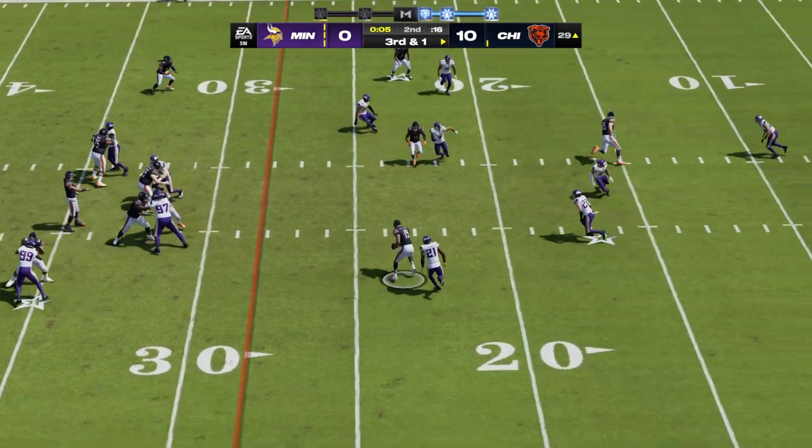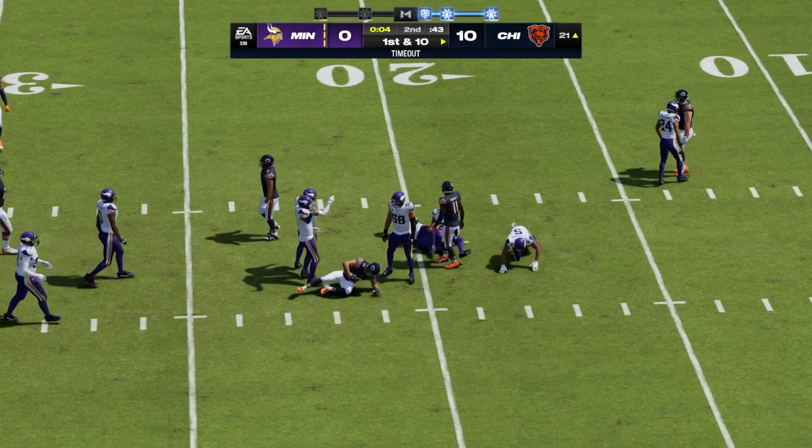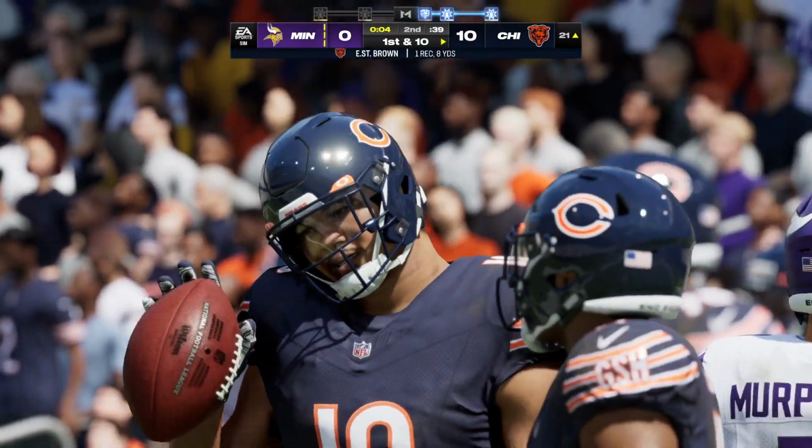Fields to throw on 3rd and 1. Work in the middle of the field, and he's got a man, complete. And with just 4 seconds left in this first half, a timeout call.